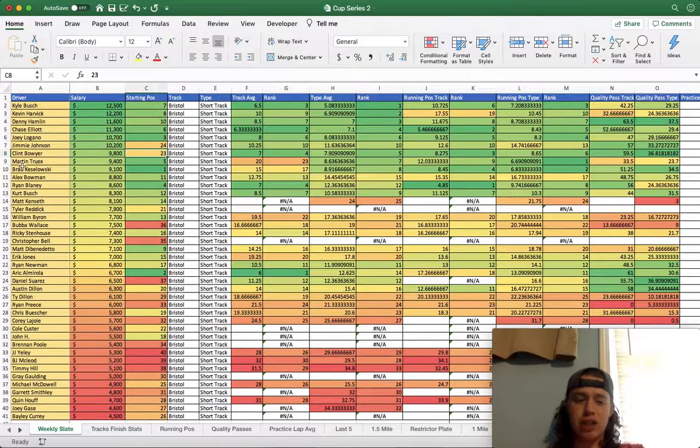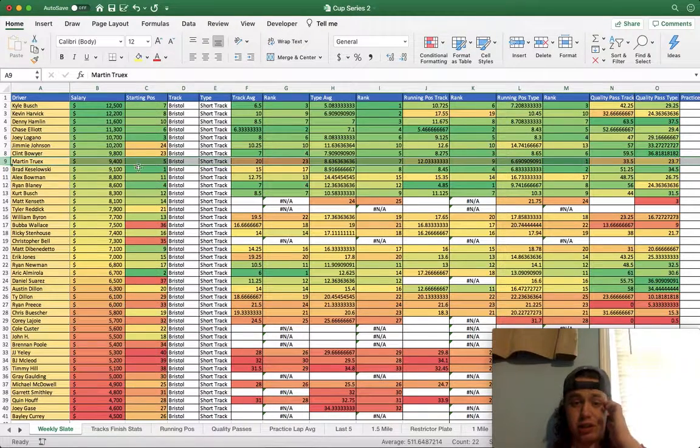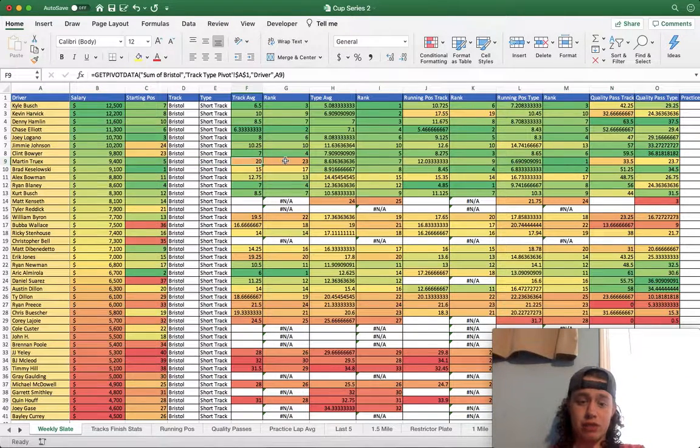So, up next, Martin Truex Jr. This one's interesting to me. Truex at Bristol has been bad. Look at that. He's an average of 20th, which ranks 23rd. But that might just be a case of bad luck, because he's got an average running position of 12.03, which ranks 9th. Way better, still not great.